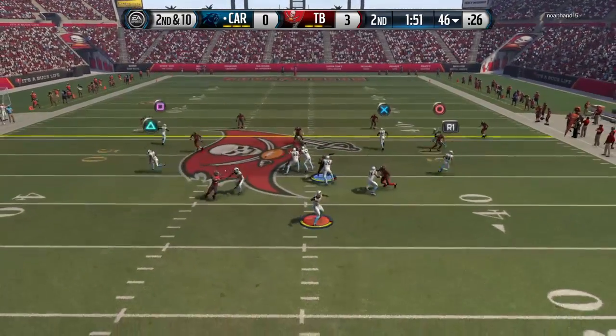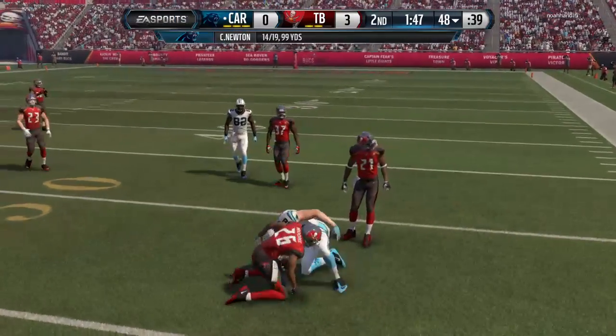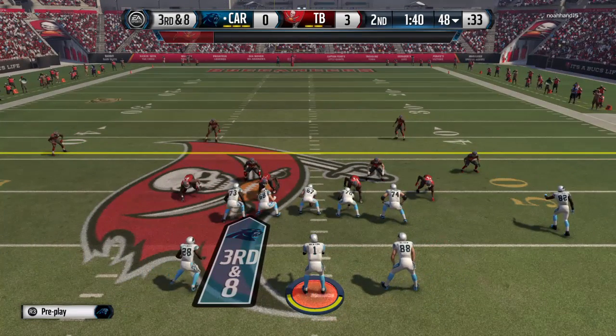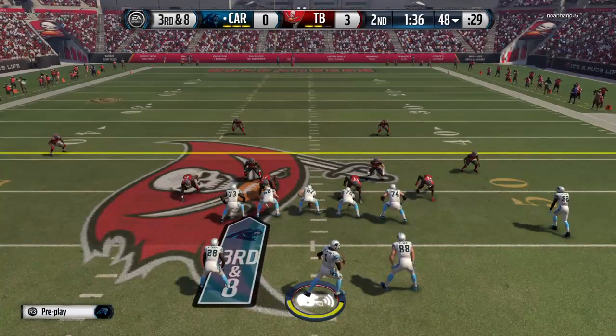Newton's got it in the gun. Greg Olsen has the catch. This is 3rd down. You know, you go to the hurry-up offense so you can get a high number of plays in, but also you don't want to use the timeout.